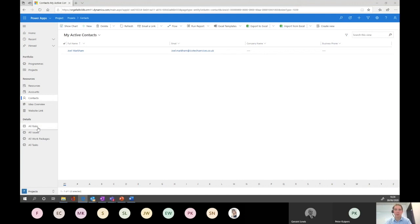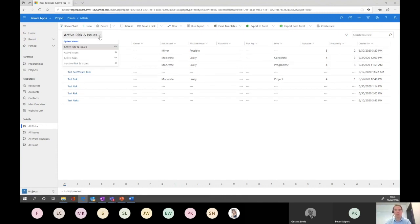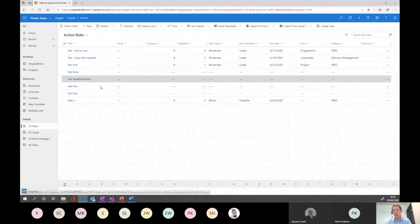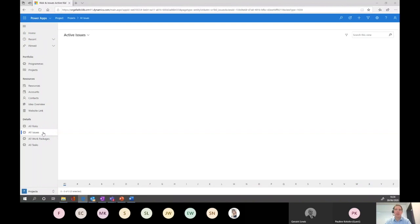What you can do is create these views effectively to see all the risks within the tool. You can use Power BI, which I'll come on to show you in a minute, which shows it more graphically, I think. But this is effectively all the risks across all those projects in one single view. You can create these views as you require. They're really simple to create. So here are all the risks. Here are all the issues, although there are none, I haven't added them in yet.